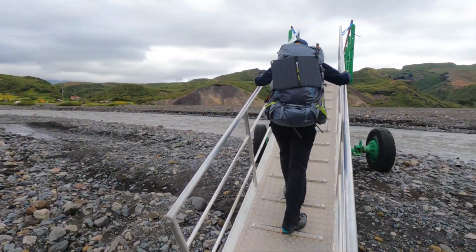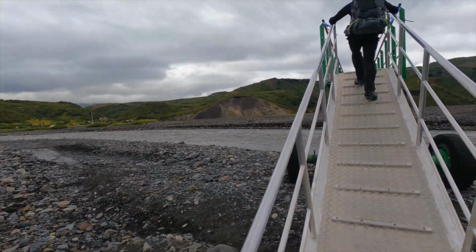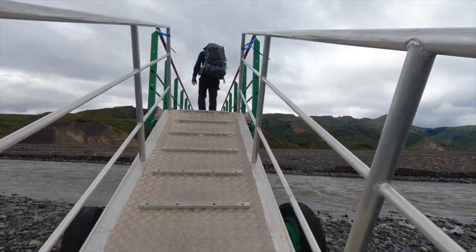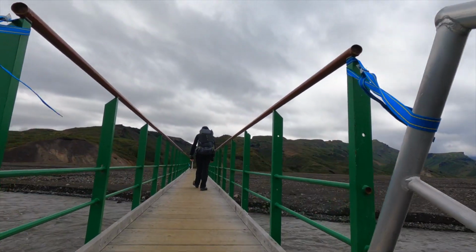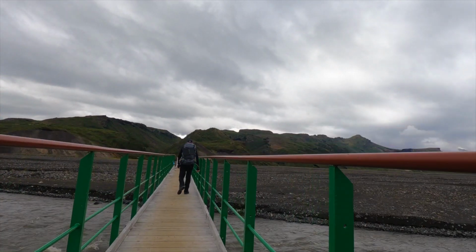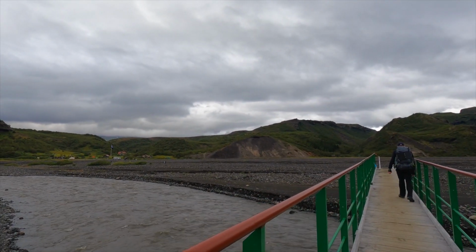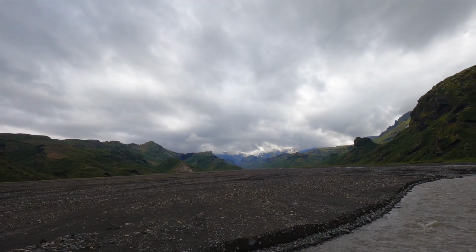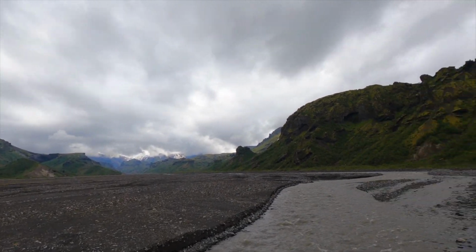So, almost back at the hut, it's over there, but first we have to cross over this very steep ridge. Let's get up there. And we're up. Look at that, the glacier is completely in the clouds right now.